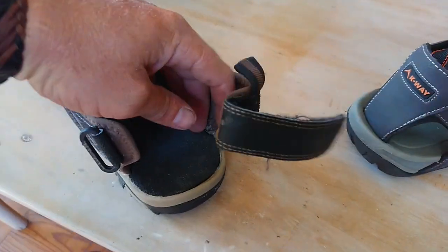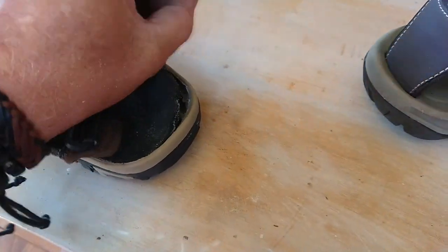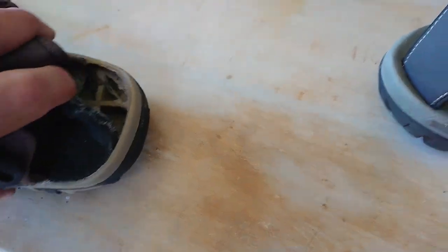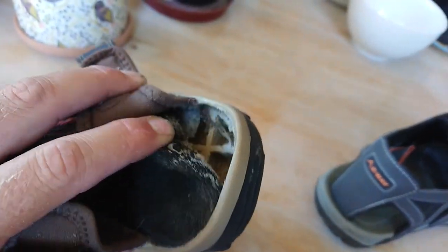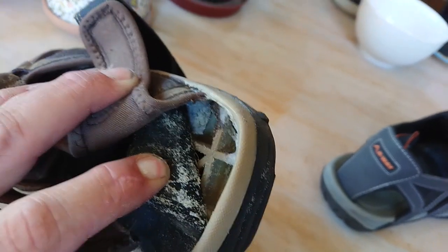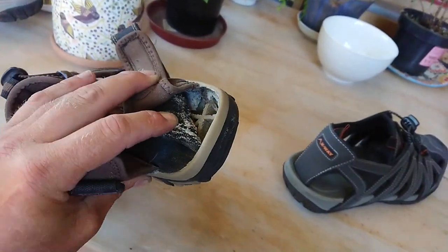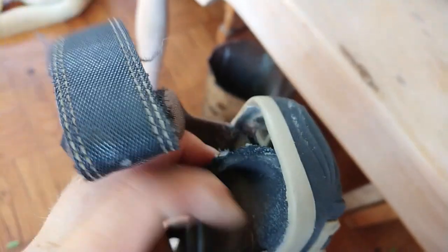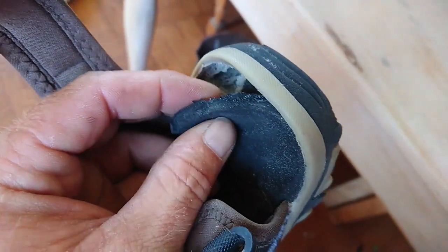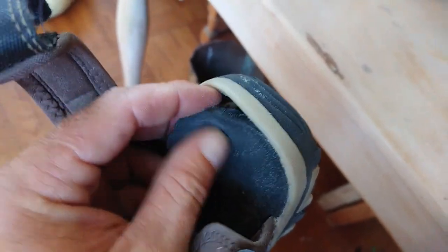Not only that, but look at this. I've worn this shoe for about a month now. But look at this. 800 and something rand for a shoe that's actually put together so cheaply. This foam is spongy. It absorbs water. It's not a closed sole.